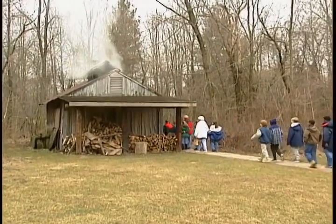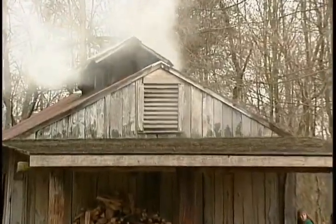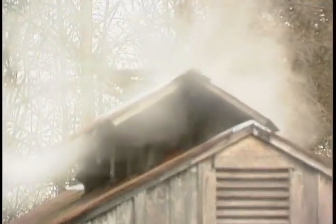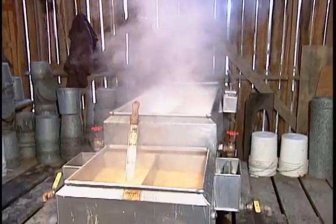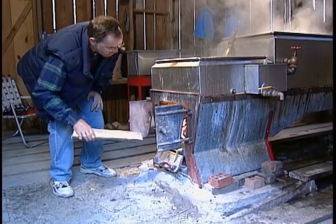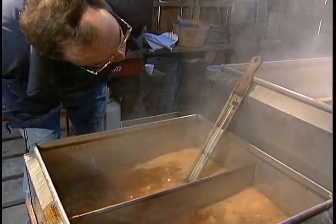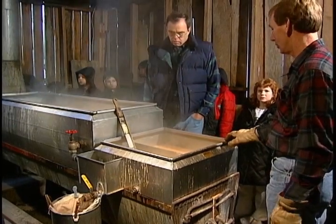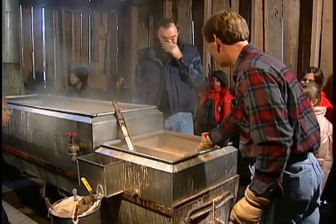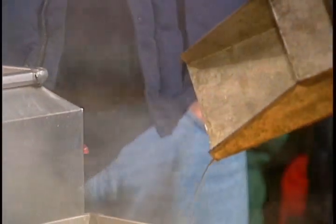After the trees have been tapped, the sap is brought to the sugar house. This rustic house, originally built in the 1920s, is where it all boils down. We have some sap here that's cooked for a long, long time, and now it's finished, or very close to being finished. Remember how clear the sap was? Now look at the color of this. See the difference in the color?